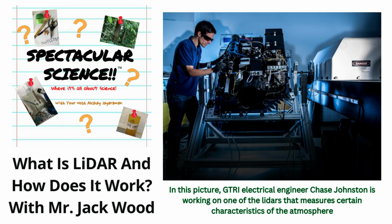And so it works really well. Another word that's similar is sonar, and that stands for sound detection and ranging, or something like that. And so it's just using different kinds of waves to accomplish the same thing, to measure distances. Wow, that's really interesting. So what's so special about LiDAR, and how does it work?